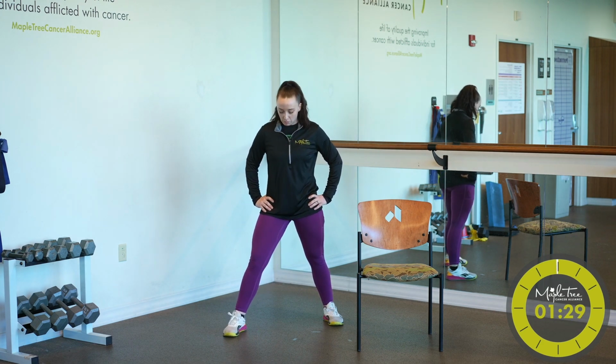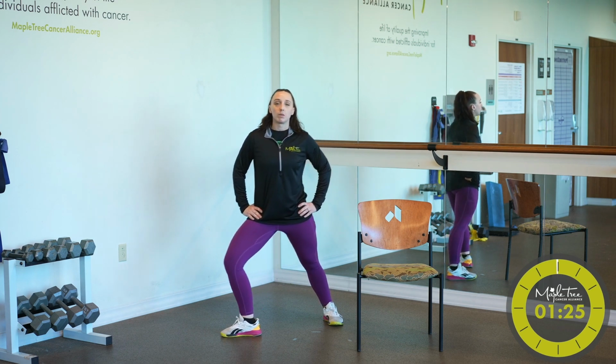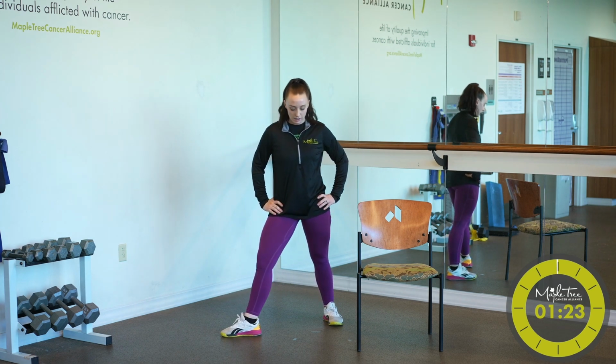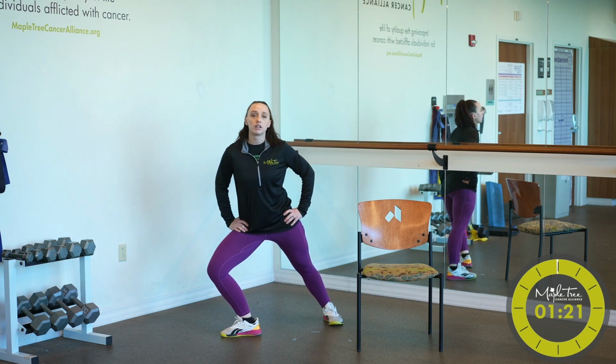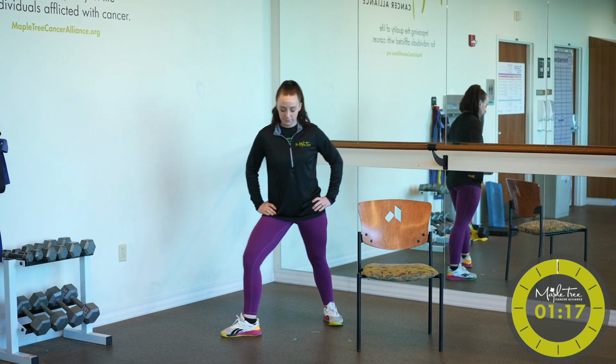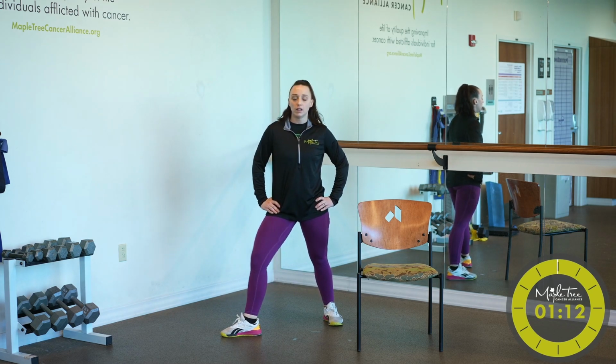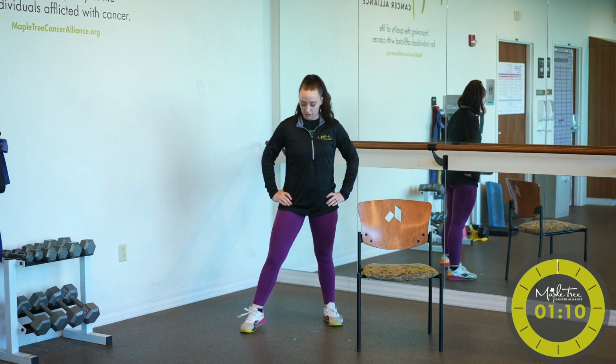So we have 1 foot facing forwards, 1 foot facing sideways. And we're going to press 1, 2, 3, 4, and 5. And we're going to switch.